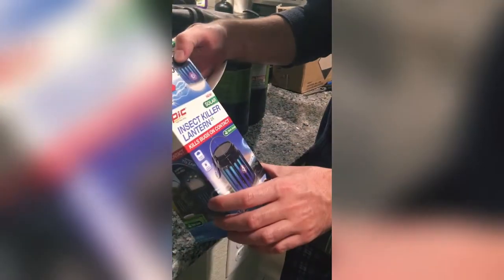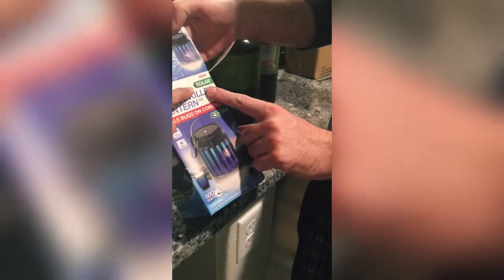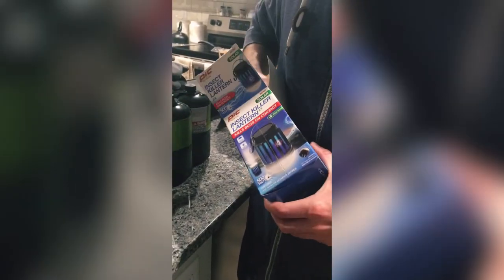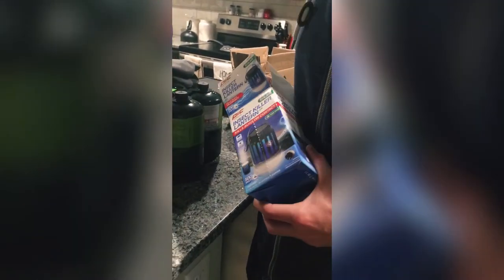Insect killer, mosquito killer, solar powered. Wait, was it solar powered? No. Oh yeah, it is. Oh, that's nice. I didn't even notice that. I just saw rechargeable. Yeah. There we go. Oh yeah, that's nice.